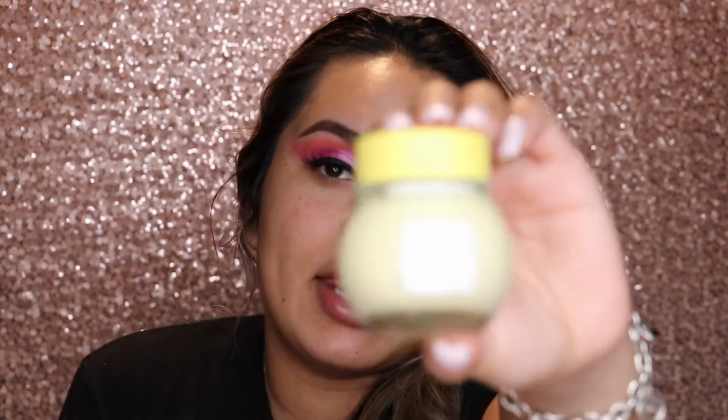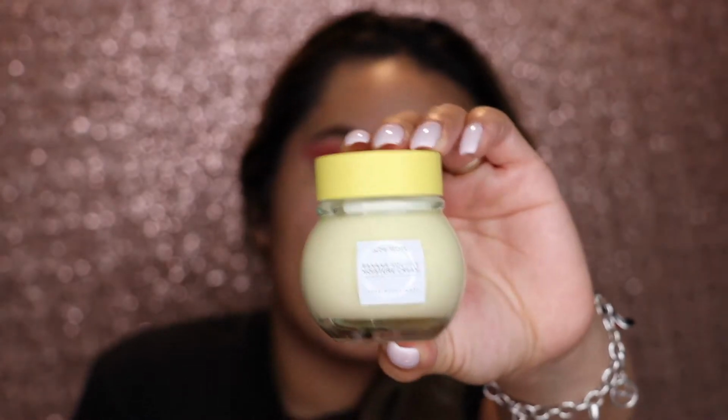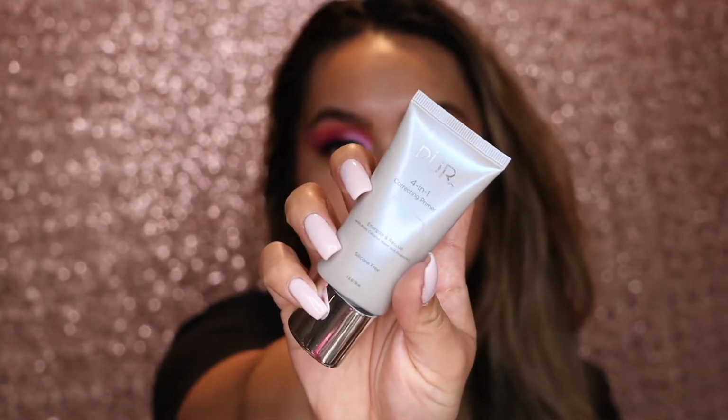So I'm going to go ahead and prep my skin. I'm going to start off with this. This is the Glow Recipe banana souffle moisture cream. For primer, I'm going to use this one, and this is the Pure 4-in-1 Correcting Primer.